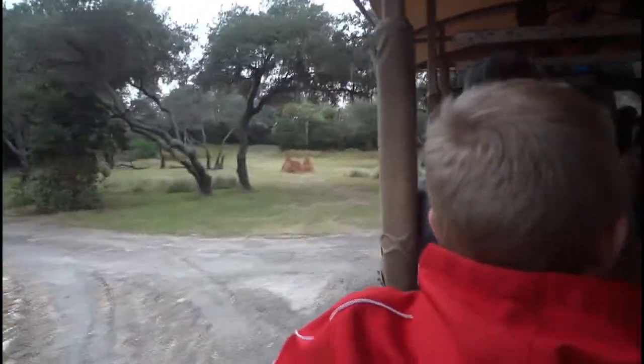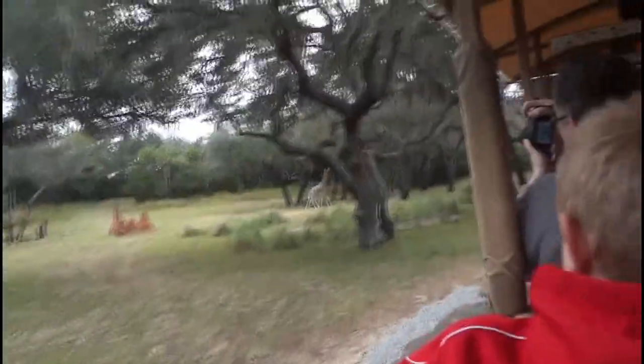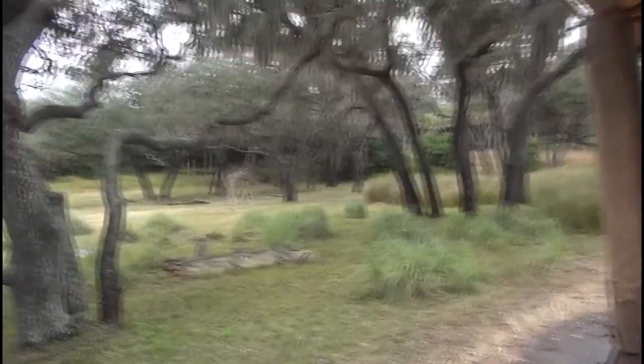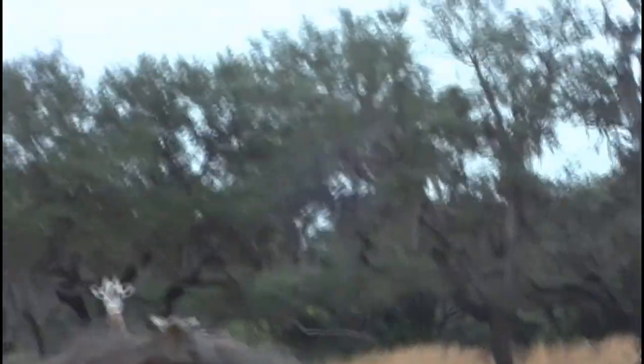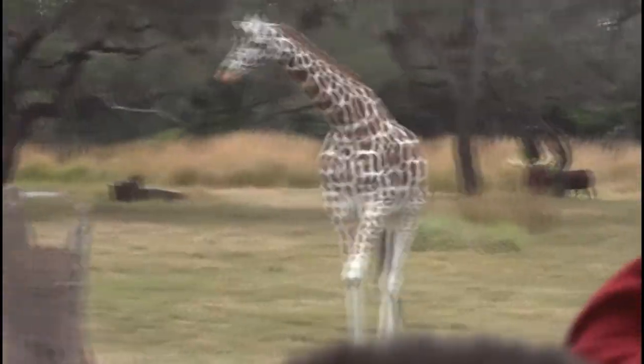Now, to the very far left are going to be the emblem of our reserve, the sable antelope. The two darker ones are going to be the parents, with the lighter colored ones being their young. Now, of course, this is another reticulated giraffe off to the left-hand side. And it looks like there's another reticulated coming up onto your right side, walking towards us right there. Now, also in the trees to the left is a Maasai giraffe, the other subspecies, which hopefully you'll be able to see more of around the corner.